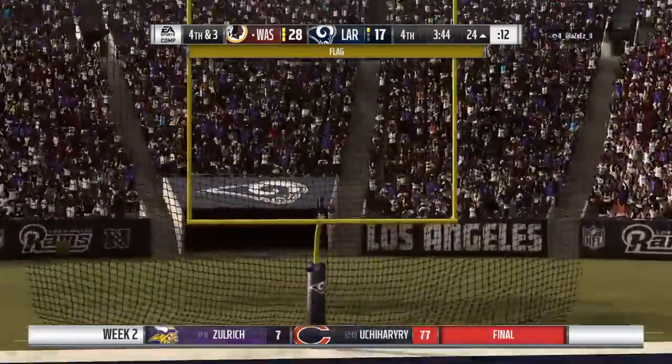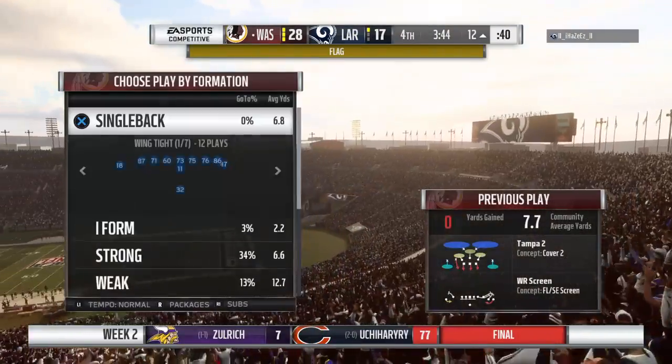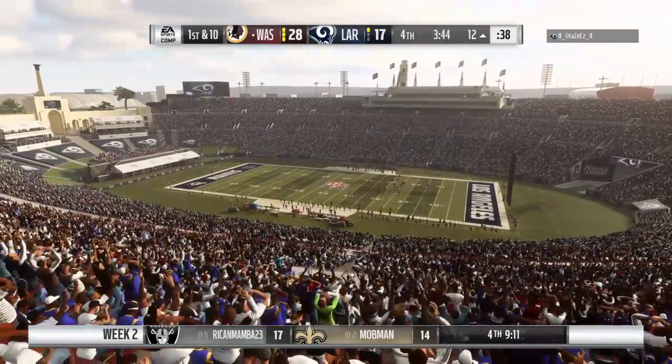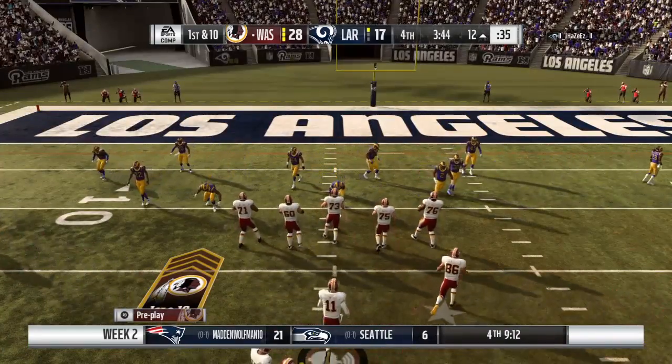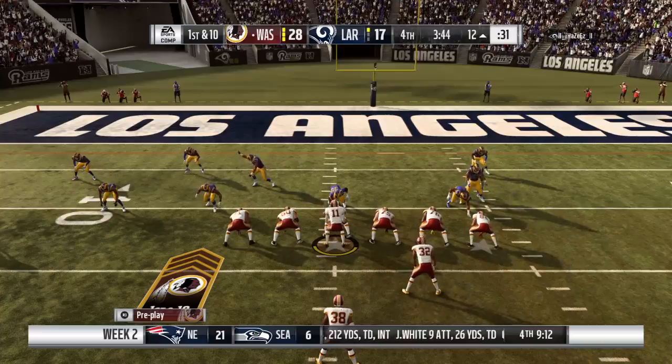And Prater's kick is on the money. It's good. But hang on, a flag is down. Now, if it's on the defense, they might decline it and take the points. So a special teams mistake on the field goal try leads to a new set of downs inside the red zone.